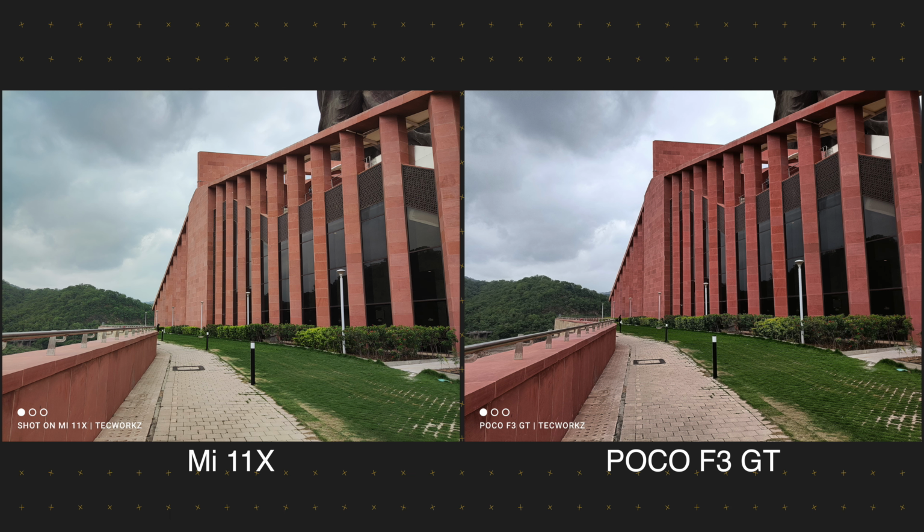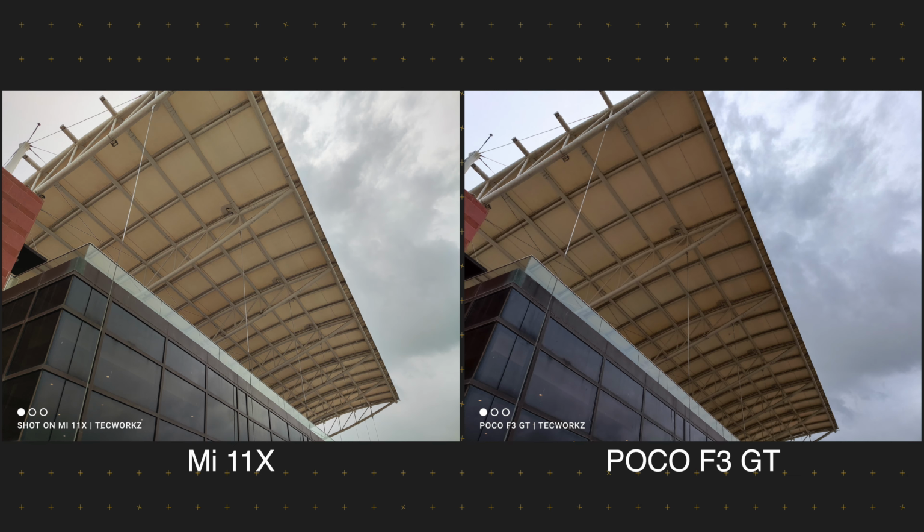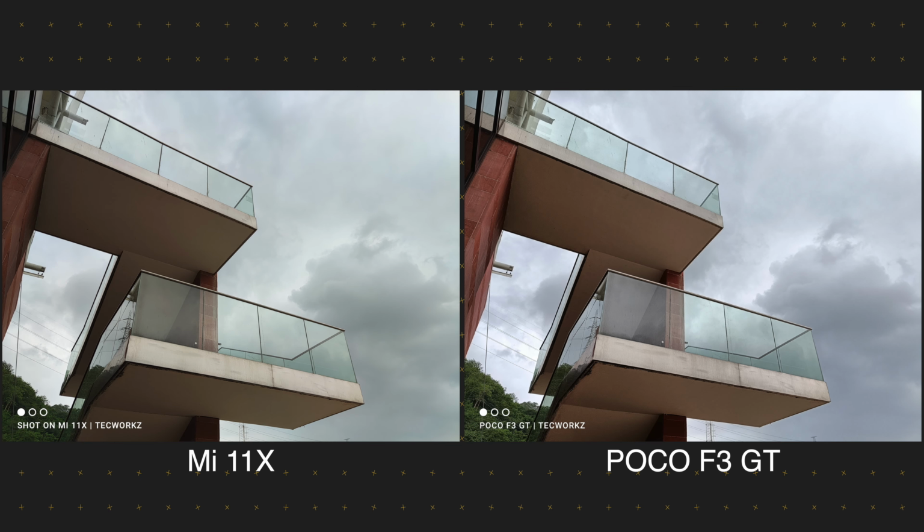POCO F3 GT also adds a bit of saturation to its images, while ones from the Mi 11X are just looking pale in comparison. Neither are capturing colors as they were in real life, but I would say POCO's colors are still closer to how the scene looked in real life. While looking at the Mi 11X's images side by side with the ones from the POCO F3 GT, there appears to be a slight yellow and green tint in some of the Mi 11X's shots.